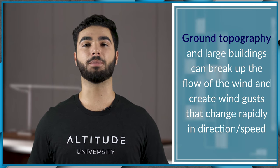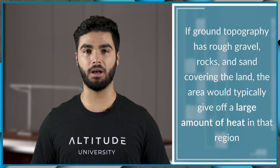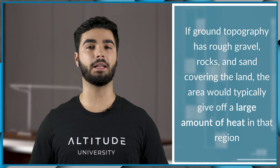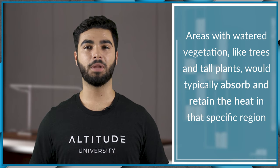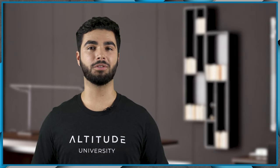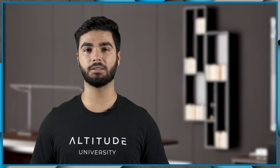If you were to take a look at the topography of land that had rough gravel, rocks, or sand covering the ground, this area would typically give off a large amount of heat in that region. If you were to take a look at an area with watered vegetation like trees and tall plants, this area would typically absorb and retain the heat in that specific region. Different regions have different surfaces, and these surfaces create uneven circulation as the air transfers over that region. This is called convective currents.